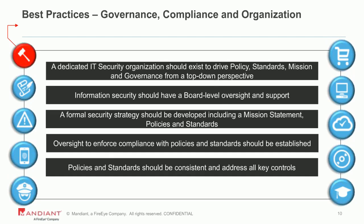So number 3, formal security strategy should be developed, including a mission statement, policies, and standards. In developing this strategy, industry best practices, such as those found in NIST and other regulatory guidelines, should be considered. These policies and standards should also consider the industry the organization is in and any compliance requirements that may be necessary. Obviously, like PCI, HIPAA, we've covered a couple, FISMA if you're federal. It is here that the policies and standards guide the rest of the components that are developed.